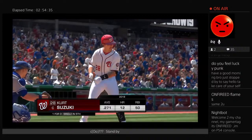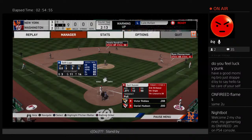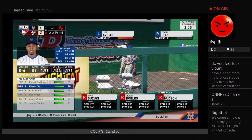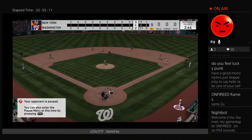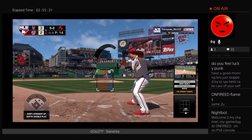Into the box now, Kurt Suzuki, as he'll look to bring home that tying run. Suzuki. As Drupal Cabrera will get a chance to swing the bat. Here, and he'll do it. Number 13, Drupal Cabrera.